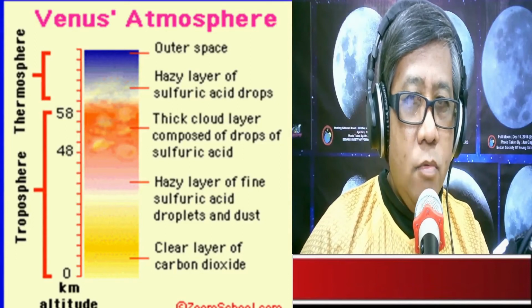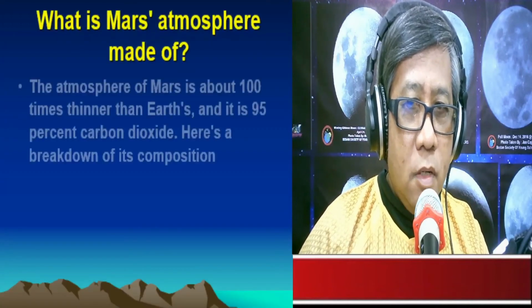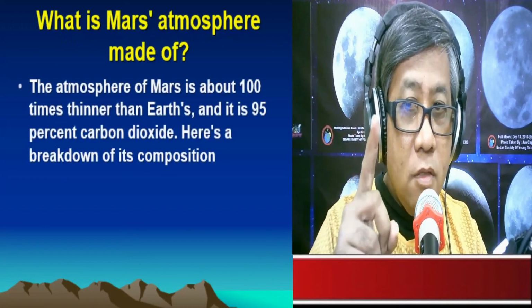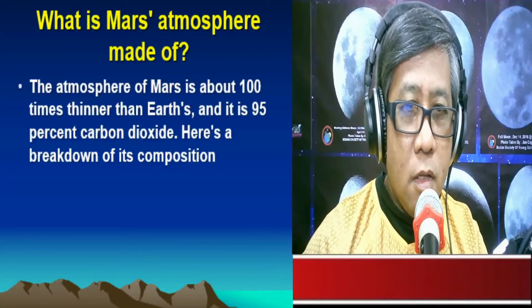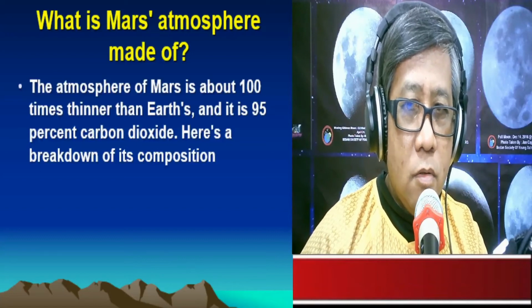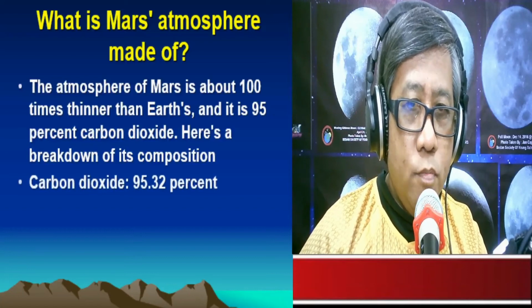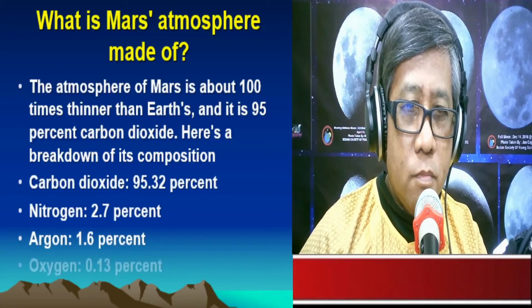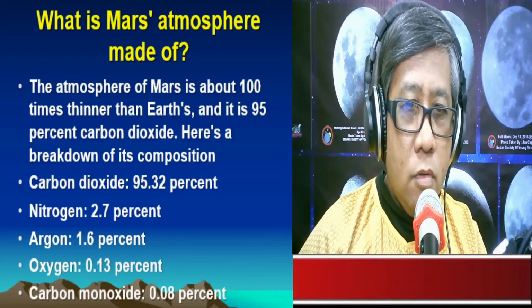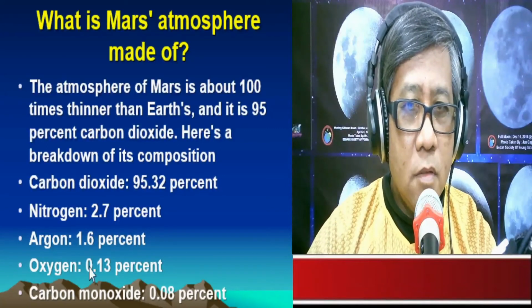So let us now compare our atmosphere with the Martian atmosphere. In terms of thickness, the Martian atmosphere is about 100 times thinner than the Earth's atmosphere, and it is composed mostly of carbon dioxide at about 95%. Here is the breakdown of the composition of the Martian atmosphere: carbon dioxide at about 95.32%, nitrogen at about 2.7%, argon at about 1.6%, and oxygen at about 0.13%. And we have also carbon monoxide at about 0.08%. Now, that's really fascinating about the Martian atmosphere.